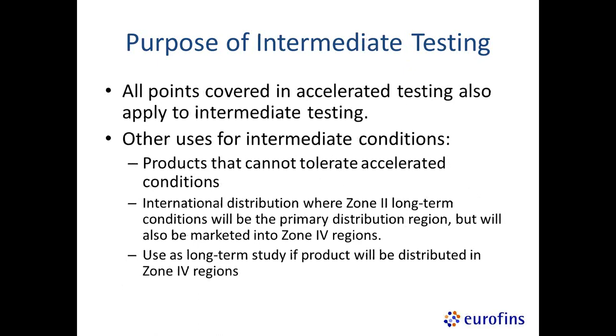One of the other things that can be used is intermediate testing. So that's going to give you a condition that's between the temperature and humidity conditions of accelerated and ambient conditions. And the same points apply here that were just covered in the slides for accelerated. The other things that you can use intermediate testing for, as I mentioned, are some of those products like chocolates and gummies that don't really withstand the 40 degrees Celsius and 75% relative humidity that you'll see inside accelerated conditions. And the other thing is it's also defined to be used for an ambient condition for zone 4 regions, which I'll go into in this slide here.